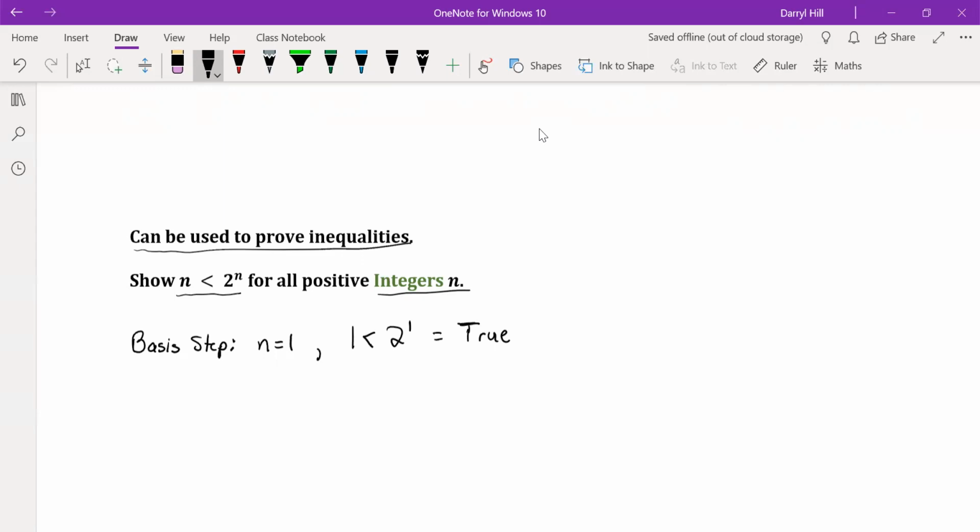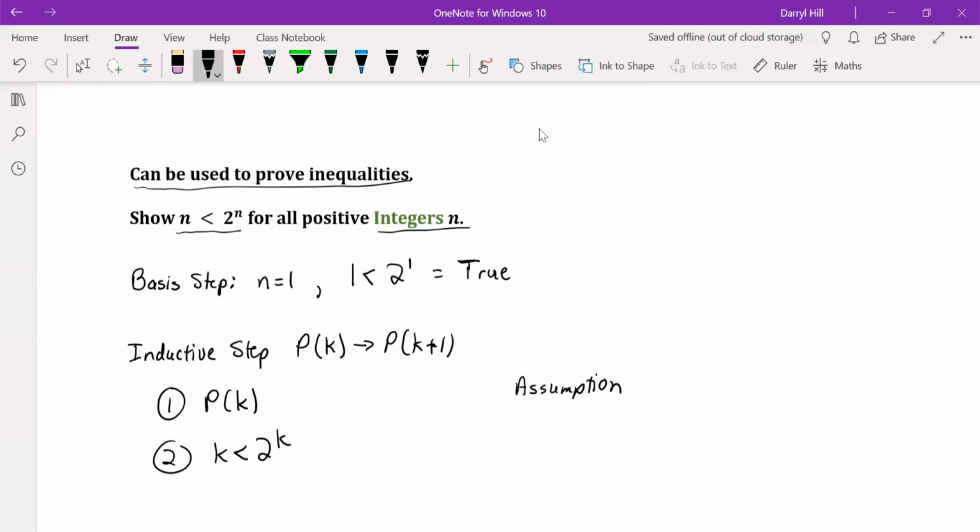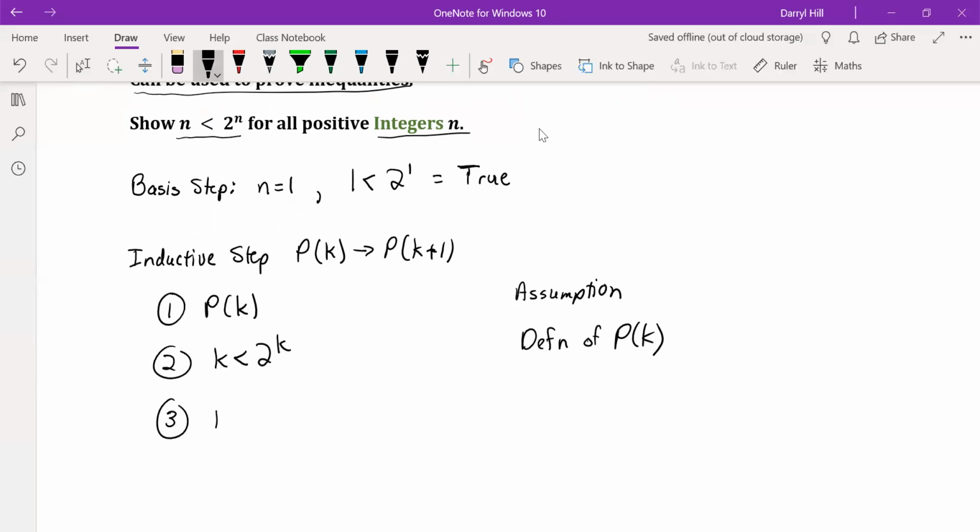So now our inductive step. It's very, very formulaic in how you lay it out. Usually the clever stuff, if there is any clever stuff to do, will come in the proof. So here we have P of k, that's our assumption. So we're assuming that k is less than 2 to the power k, so that's the definition of P of k. Then k plus 1 is less than 2 to the power k plus 1. So we've added 1 to both sides. And this is less than 2 to the power of k plus 1.